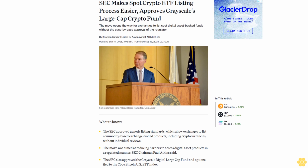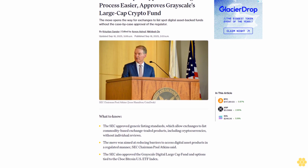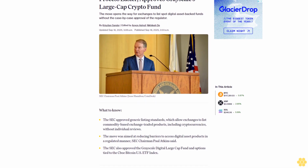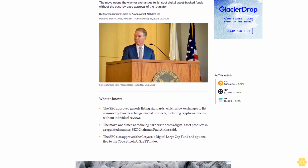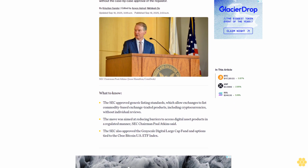SEC makes spot crypto ETF listing process easier. Approves Grayscale's large-cap crypto fund. The move opens the way for exchanges to list spot digital asset-backed funds without the case-by-case approval of the regulator.